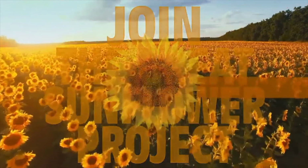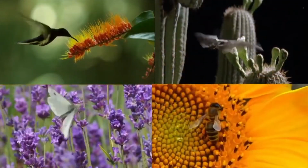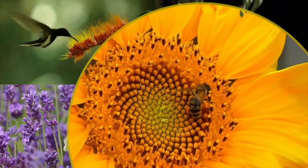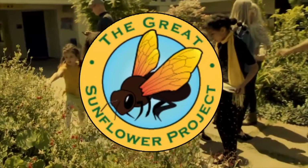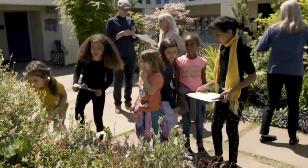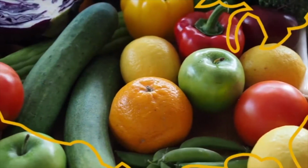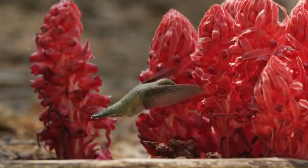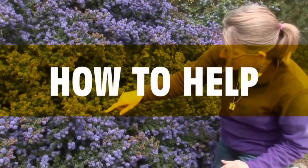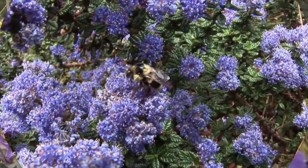Did you know that there is a crisis facing pollinators, like birds, bats, butterflies, and especially bees? The Great Sunflower Project needs citizen scientists to identify where pollinators are doing well and where they are not. This is important because 1/3 of the food in the U.S. depends on pollinators. It's easy to help. Watch for pollinators on sunflowers or any other flowering plant.